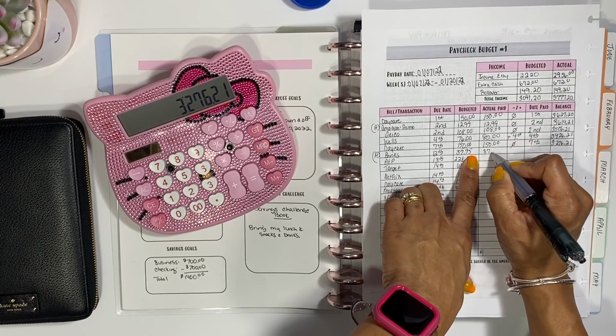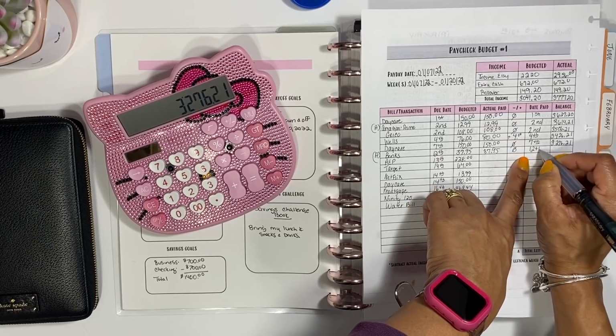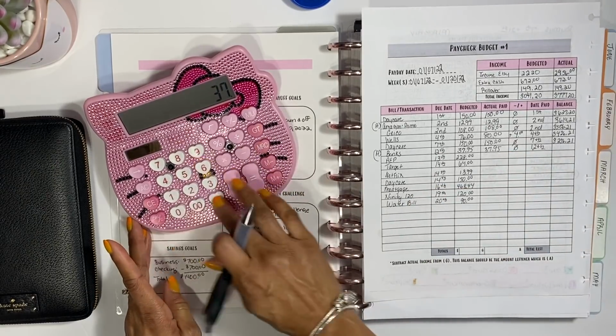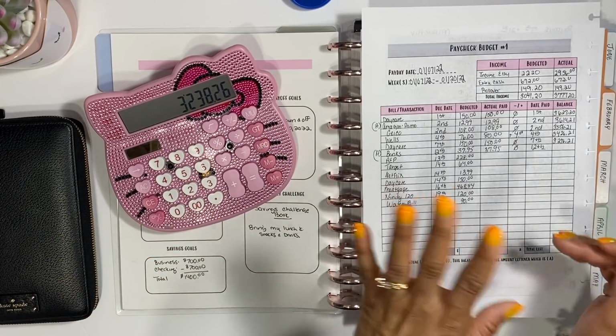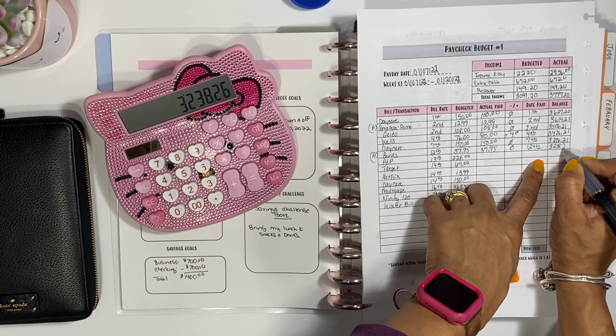So Brinks, which is an automatic payment, went up like $3. So that was $37.95, and that comes out on the 12th. So we got $37.95. It was $34.95 for the longest time, so every time I want to write $34.95 all the time now.